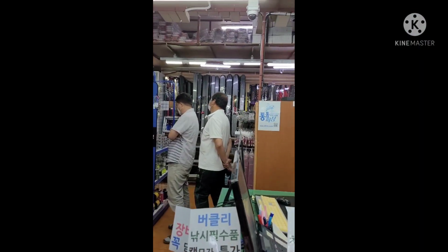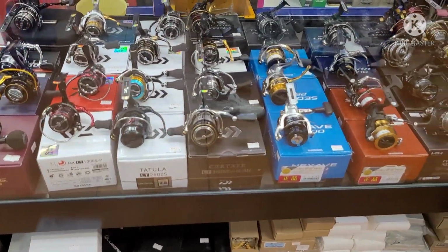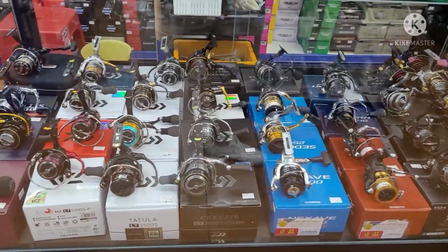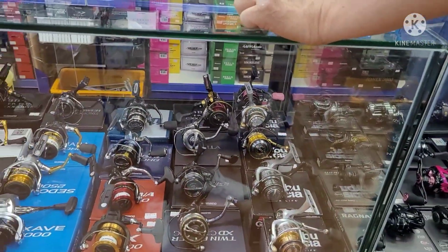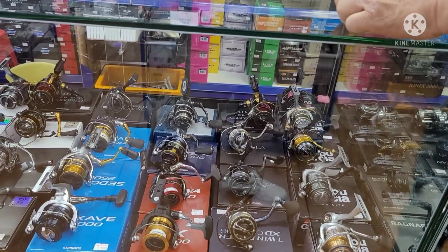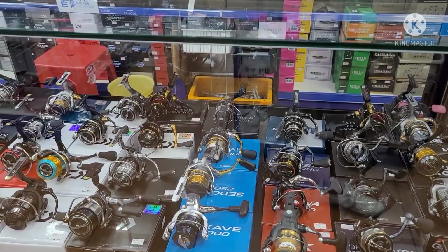This is Shimtong Fishing. We're back at the front where the reels were. Focusing on some of the reels that they have on display. Stuff that I think in Asia, they have Asia versions of all the reels, so it's a bit different, either by name or by model.